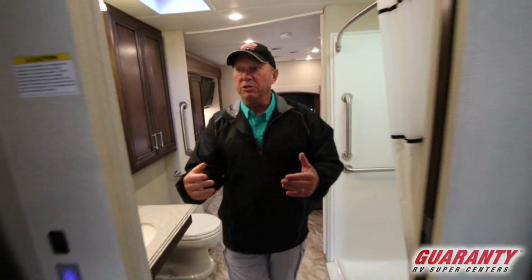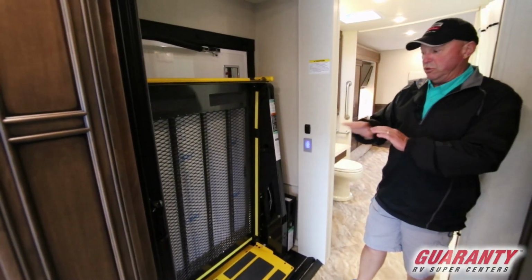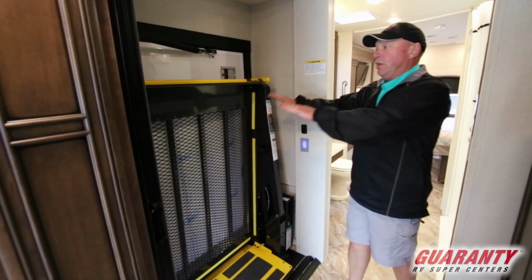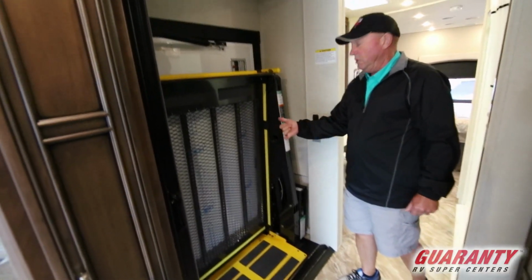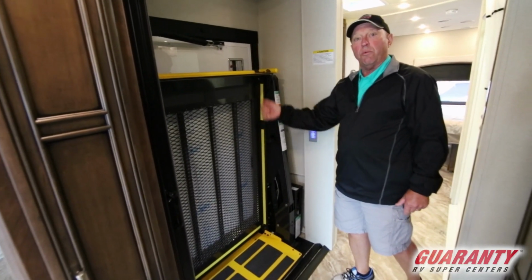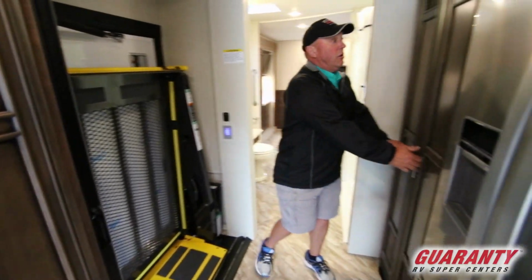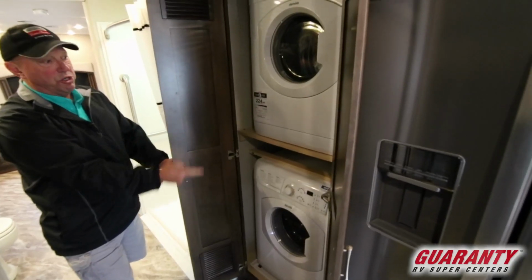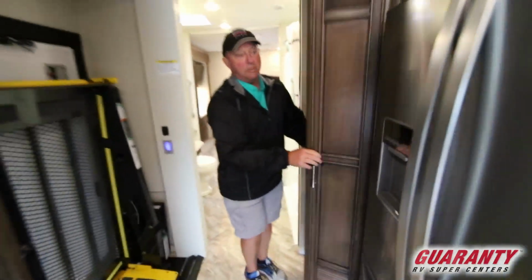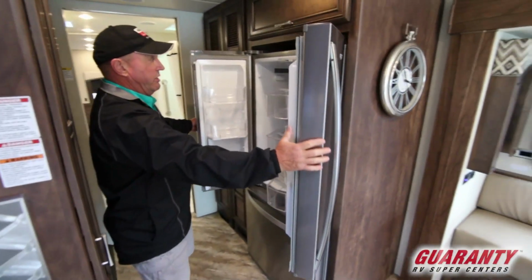Okay, as we move into the lift area, this lift right here, great safety features on this. You can drop it down on the outside, pick up someone in a wheelchair, they can run it. There's a control so that you can run that wheelchair up and down and into the coach and then down again and back out. Washer and dryer already set up in here. Stacker washer dryer.